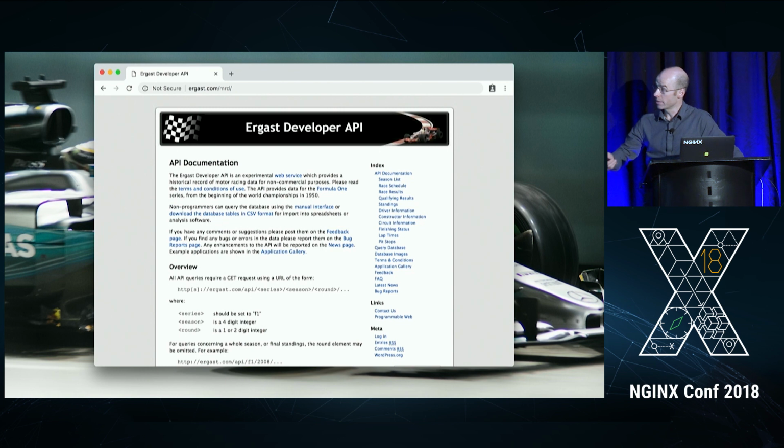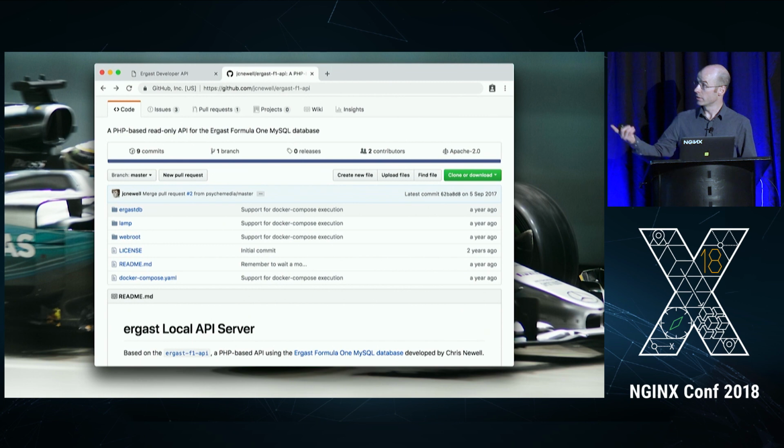And it's a REST API. You can make calls to look at results, to look at drivers, look at stats, to look at how, why people didn't finish races, all that kind of stuff. And what's better is that it's open source, it's on GitHub, and there's a front-end API and there's a back-end database that's got the stats in it. And even better, it comes with a Docker Compose, so we can actually spin it up offline, and I don't need to pray to the Wi-Fi gods to show you this stuff working.